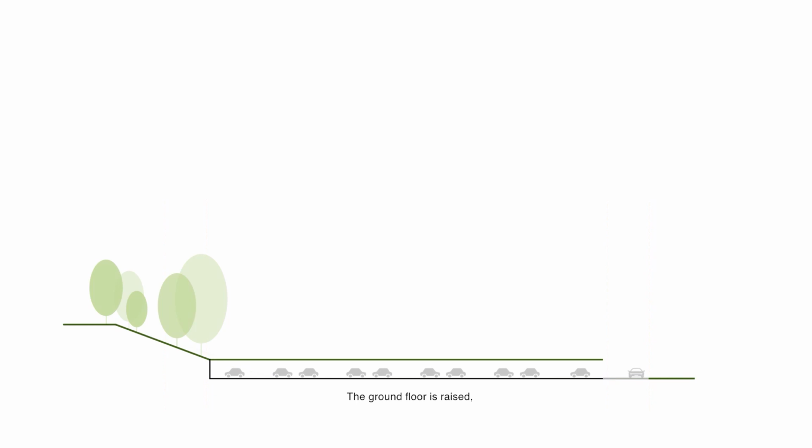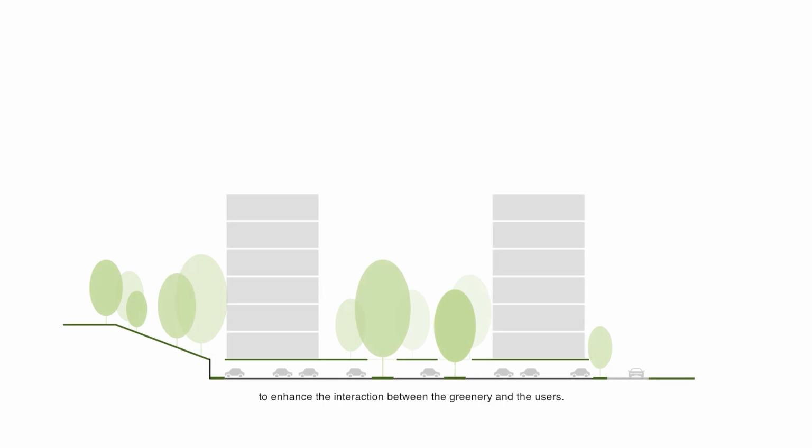The ground floor is raised, while the sub-basement is used for the car park and services. Preserve the existing vegetation and extend the greenery into the site. Daylighting can penetrate into the sub-basement through the skylight. Building blocks are allocated between the greenery to enhance the interaction between the greenery and the users.